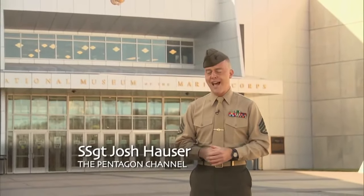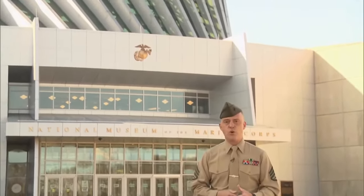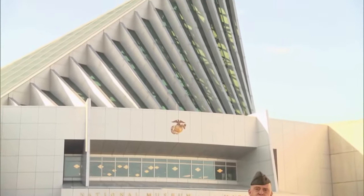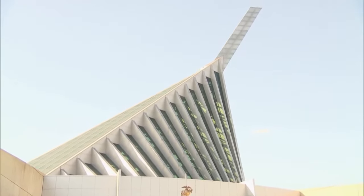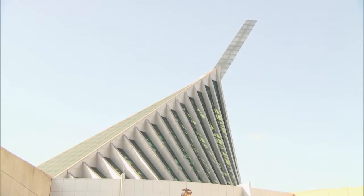The National Museum of the Marine Corps honors all Marines, past, present, and future. Located just outside of Marine Corps Base Quantico in Virginia, as you can see behind me, this soaring structure evokes the image of the flag raising atop Iwo Jima's Mount Suribachi, the most iconic image of Marine Corps history.